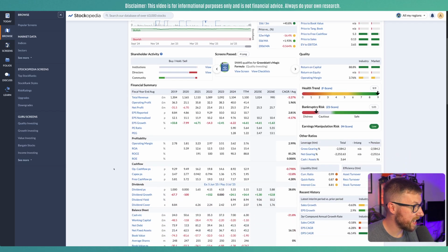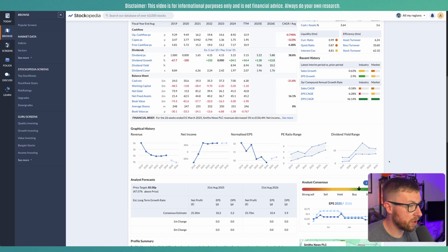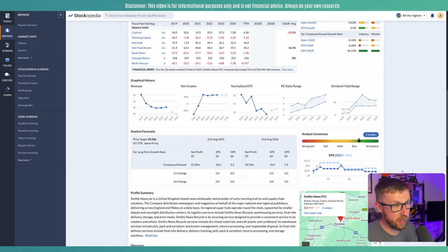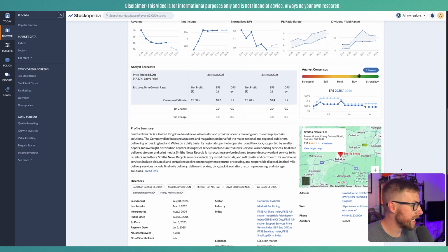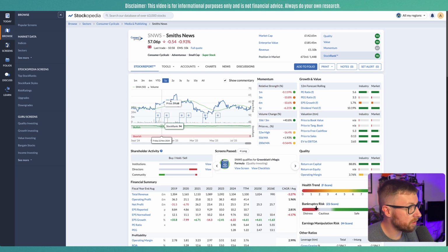Really nice to see. It does have a dividend, and actually quite a really big dividend yield. A very, very big dividend yield, actually. It's very interesting, and it has a very big dividend cover. So it is doing really well. It's probably a really interesting one. And three brokers actually recommend buying and holding this. So it's pretty good. It's like, oh, okay. But realistically, overall, it's looking pretty good.